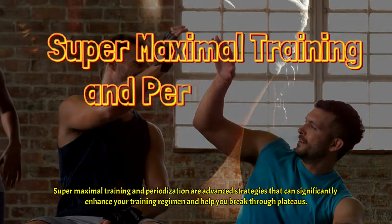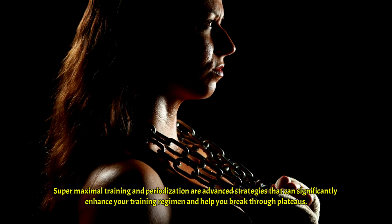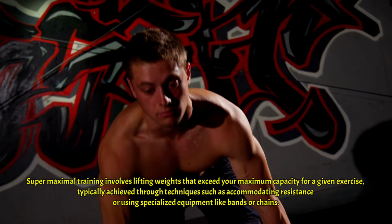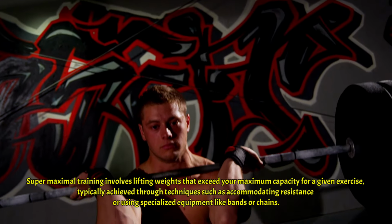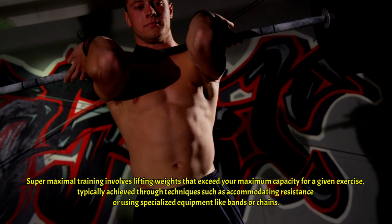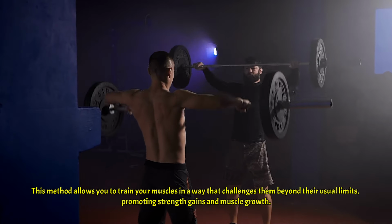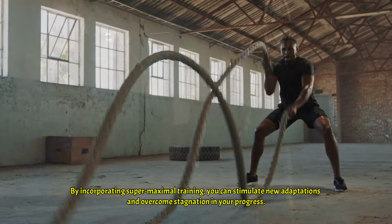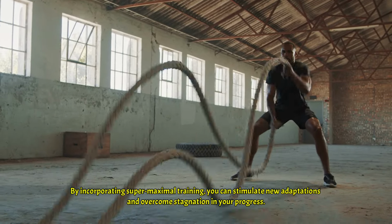Super maximal training and periodization are advanced strategies that can significantly enhance your training regimen and help you break through plateaus. Super maximal training involves lifting weights that exceed your maximum capacity for a given exercise, typically achieved through techniques such as accommodating resistance or using specialized equipment like bands or chains. This method allows you to train your muscles in a way that challenges them beyond their usual limits, promoting strength gains and muscle growth. By incorporating super maximal training, you can stimulate new adaptations and overcome stagnation in your progress.